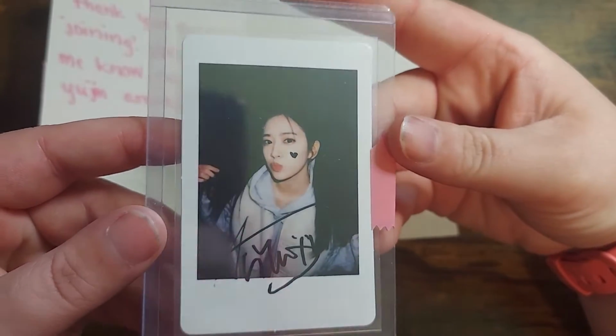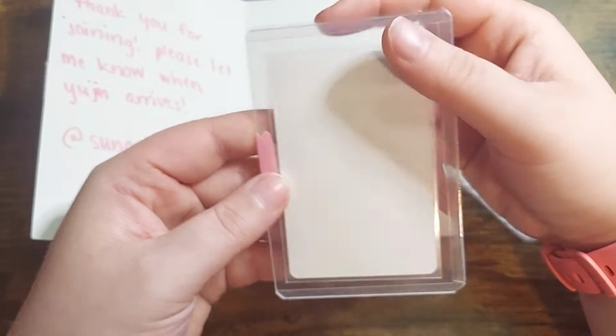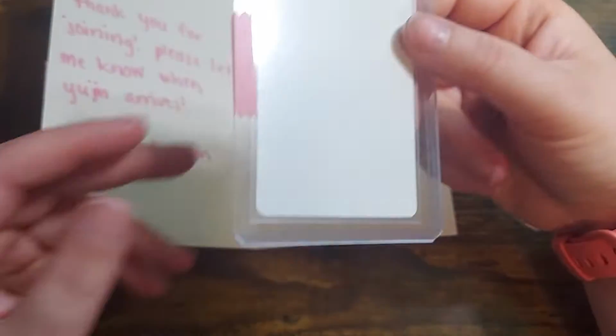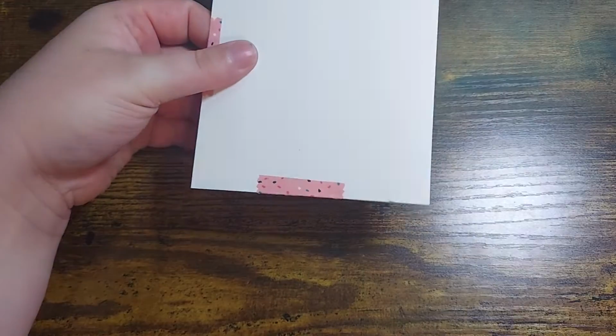It looks like they just photocopied a Polaroid. I'm not even gonna lie. Okay, and this other one is another exciting purchase.